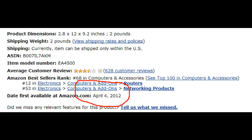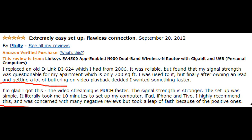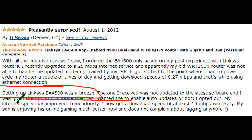It seems many people looking to purchase this router are doing so because the router they had before was really slow, and many agree that this router is a massive improvement and a great device because the signals are strong, it covers a large area, and many love that it makes video streaming much faster, and when you're gaming there's no lag, which is great.